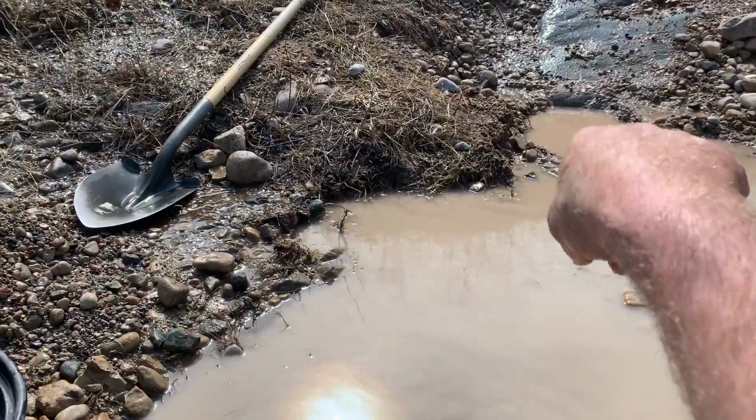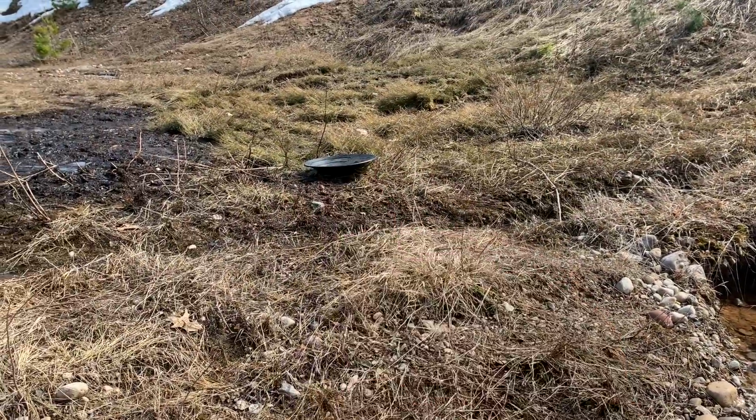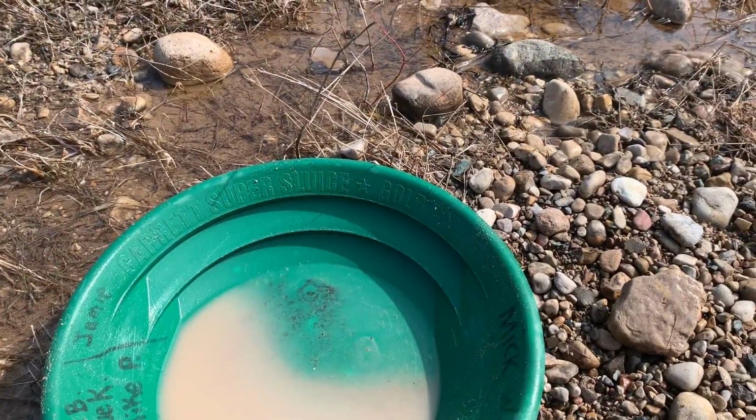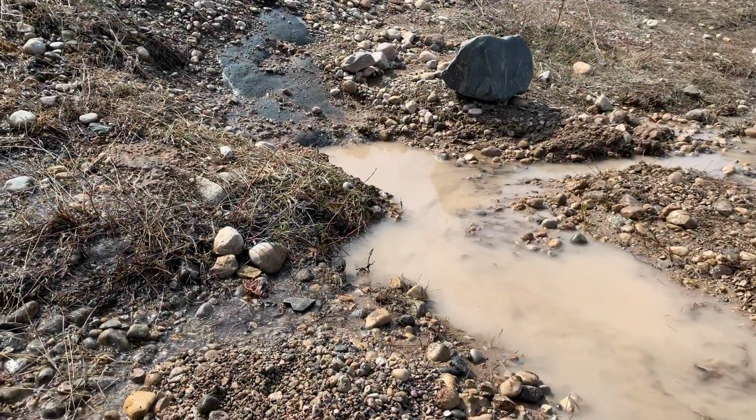I'm going to take a few more pans out of there. I got my black pan out, and I've got those other couple of pieces in it, and we'll take a look at it. Back in a bit. All right, here's a video update.